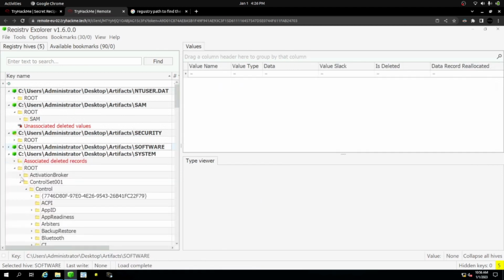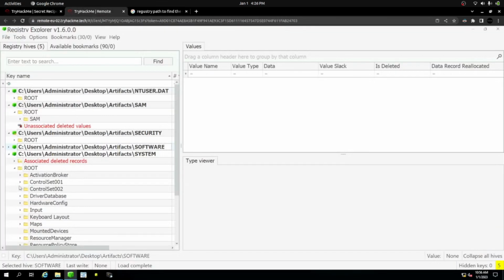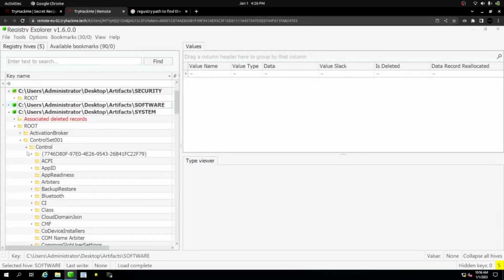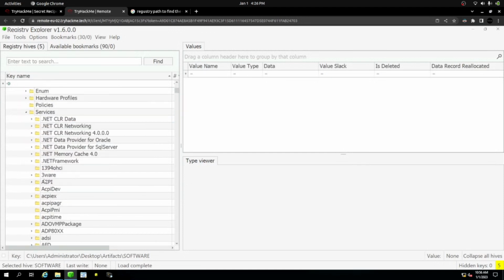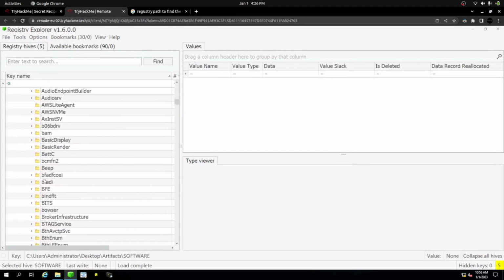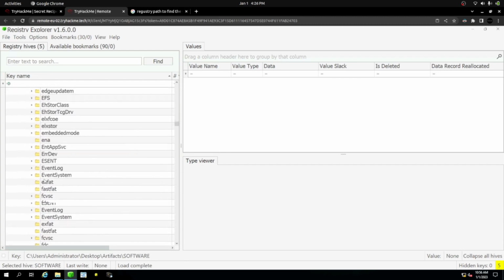System hive, current control set, services, landman server. Current control set, services, landman server. I'm going to the landman server.